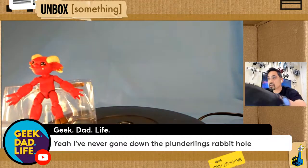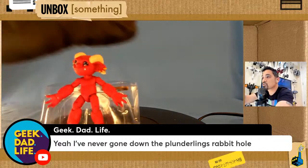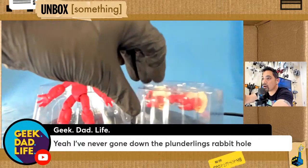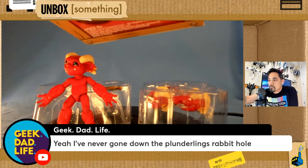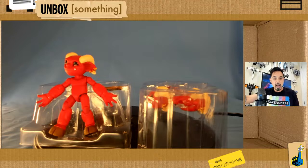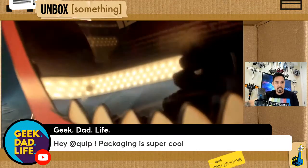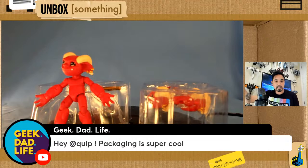Let's see what it says in there. It says: These toys were constructed and hand painted with great care. Please carefully loosen the joints after unboxing. You may need to apply heat with a hairdryer. We hope playing with these brings you the same joy and happiness we felt while making them. We're extremely grateful for the fans that brought this project to life. For more information, visit plunderlings.com. Which is absolutely right up my alley in terms of acknowledging the craft, the labor, the design.